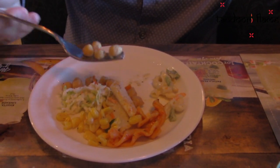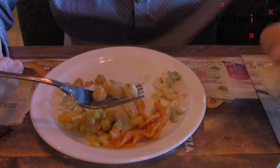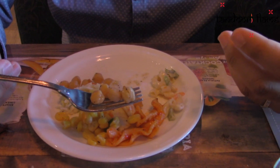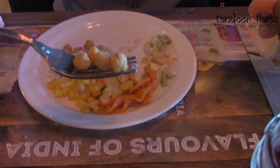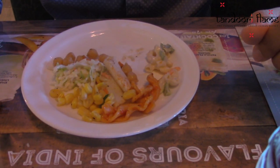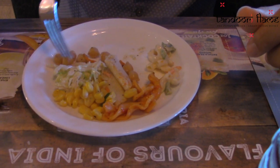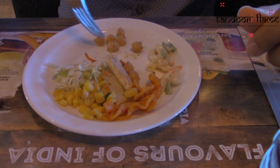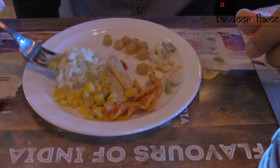Really crisp. Potatoes are perfect. They're soft, but at the same time, gives you a little bit of firmness. This is just a regular hummus or chickpeas. With black pepper. And then we got coleslaw.